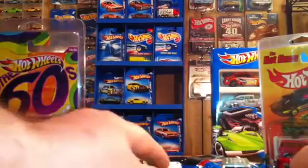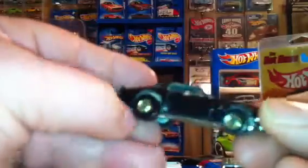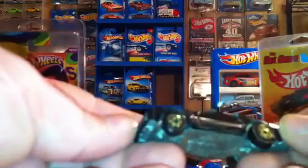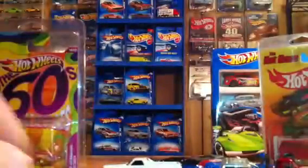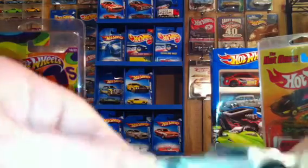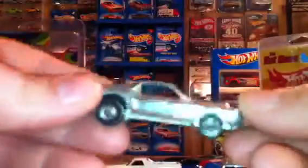And he sent me this here Blackbird, the Hot Bird. The roof there is kind of caved in a little bit. But it's okay too, because it just looks like it was rolled over. Anyway, and this is pretty cool. He sent me here this Mustang Stalker. Pretty nice.